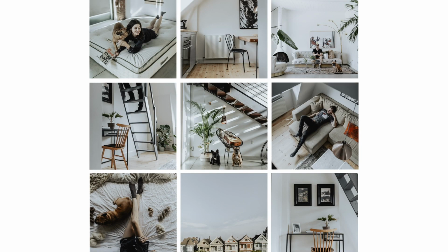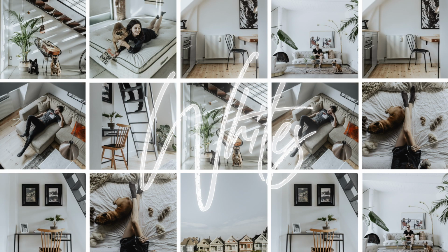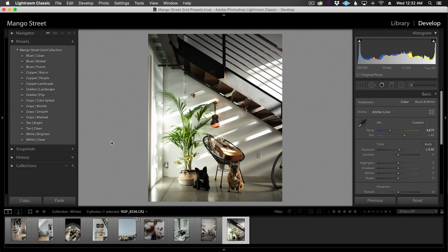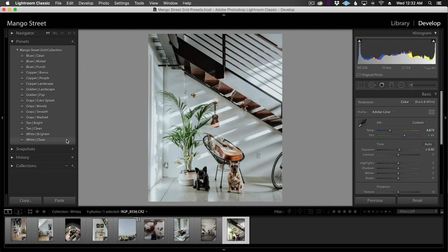Last but not least is one of our favorite styles of this entire collection. If you're a minimalist who loves shooting clean interiors or simple lifestyle vignettes and you're like, where's my grid presets? Well, they're right here, you goof. Let's see how the boys look with the minimal clean preset applied.